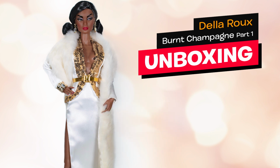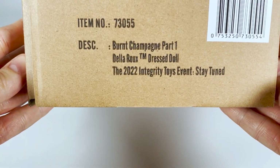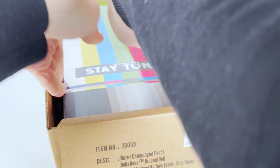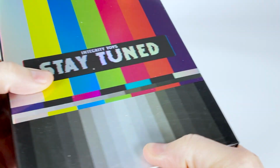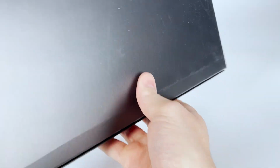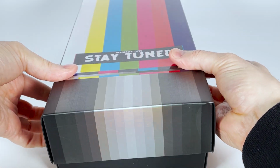Each doll is a limited edition of 750 pieces worldwide, at the price of $165. Okay, let's take her out of the shipper box. You can see that the new packaging made especially for this Stay Tuned event is spot on the theme, with the color bars and the fuzzy TV screen you'll see inside. I like it. Now, let's open it and take a closer look at this Della.